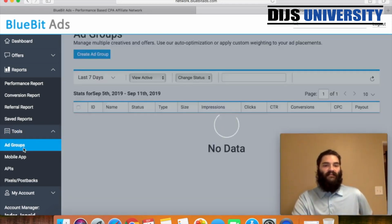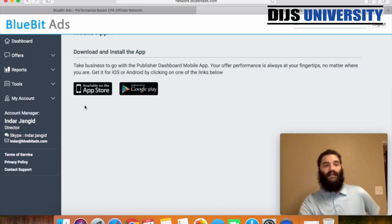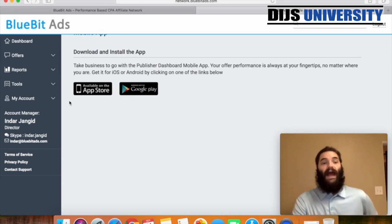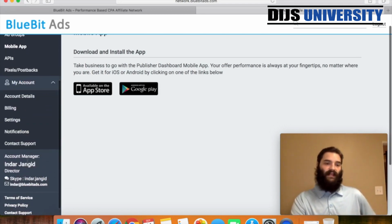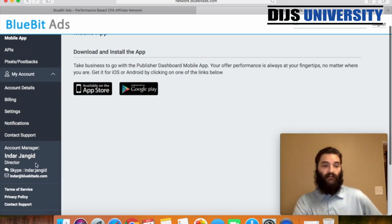And for tools, it looks like they have some ad groups here, so you can create some different ad groups with banners, different things like that, some smart links. They also offer a mobile app, so this is kind of cool for this network. Not a ton of networks do it. There are some that do, but it looks like you can download an app directly from either the iOS App Store or Google Play Store to be able to monitor your performance and make any tweaks or things that you might need to do directly with the app. And they also offer support for pixels and postbacks, as you can see here. And then for account information, it's just going to have some billing information, settings, basic account stuff here. At the very bottom is going to be your account manager, so whoever you get set up with, this is how you can contact them, again, for that 24/7 support.